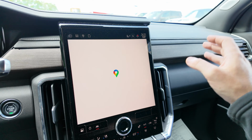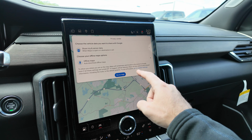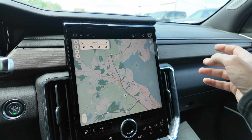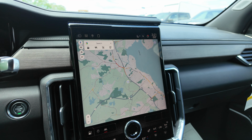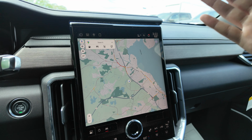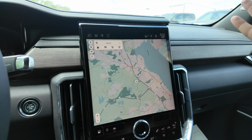The display on this is beautiful. I love the way the maps layout is. Just activate it so you guys can see. It's one of those things where I can tell you how nice it looks, but you really have to see one in person to appreciate it at all. It's just crazy how advanced these things are getting and how quickly.